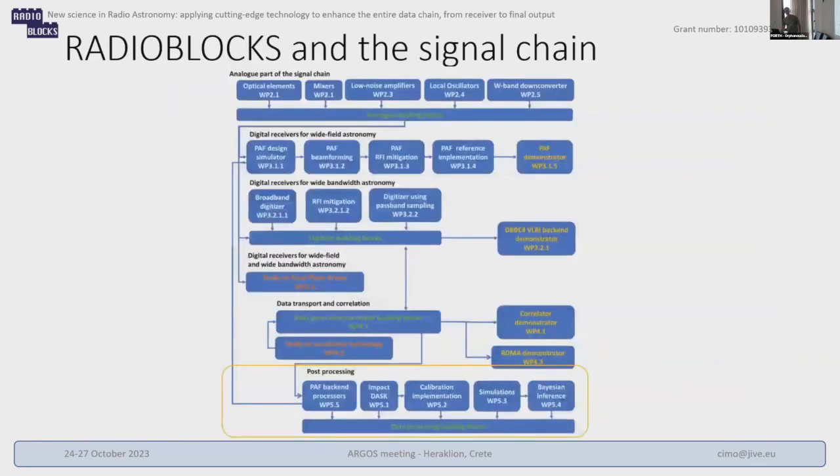We are now at the end. We have the post-processing. We start with the signal we see from the sky, which is the analog part, and we digitize it, and then correct the data, and we are in the post-processing. And at the end, you will have some data processing building blocks.